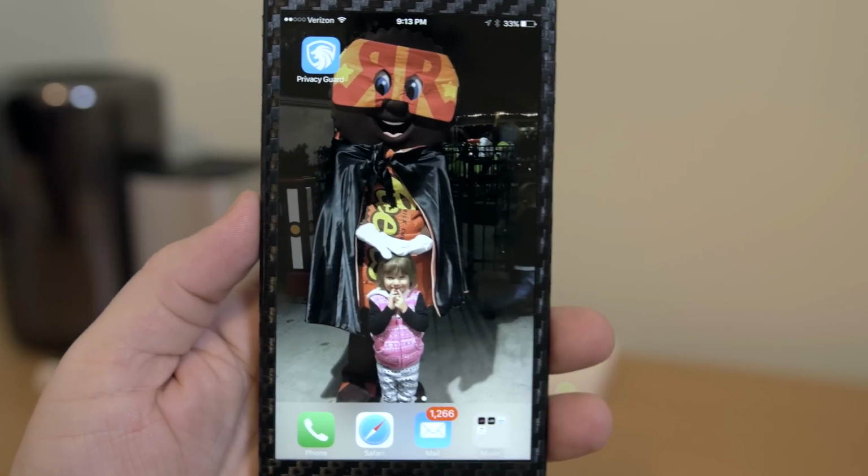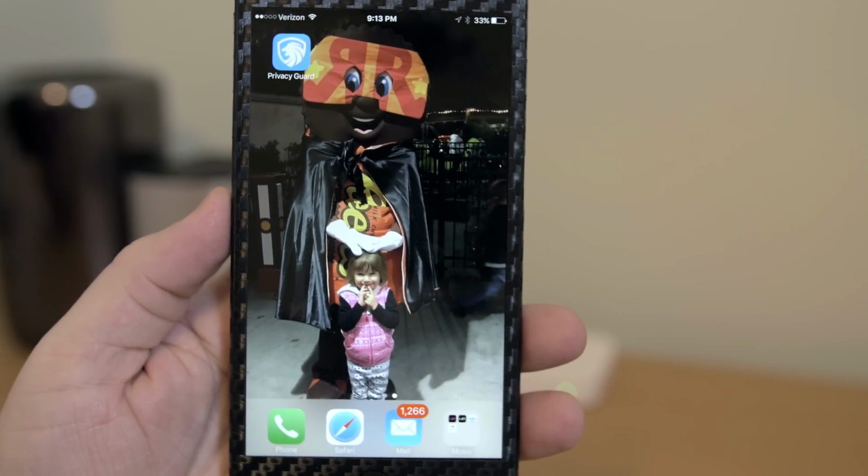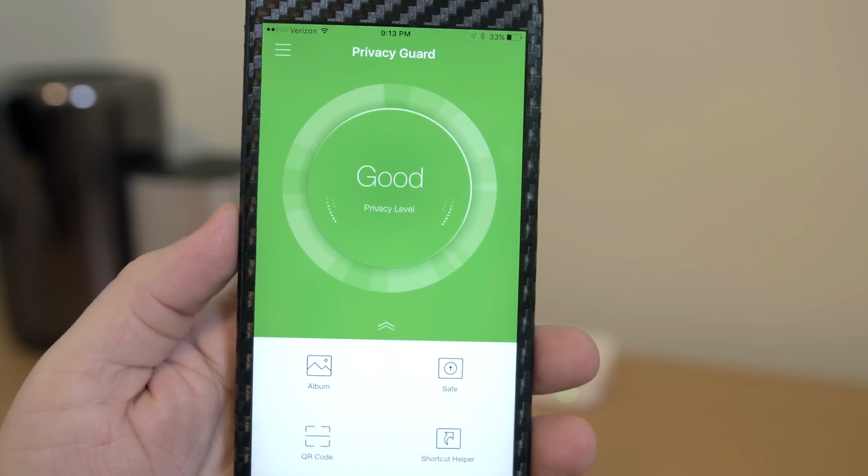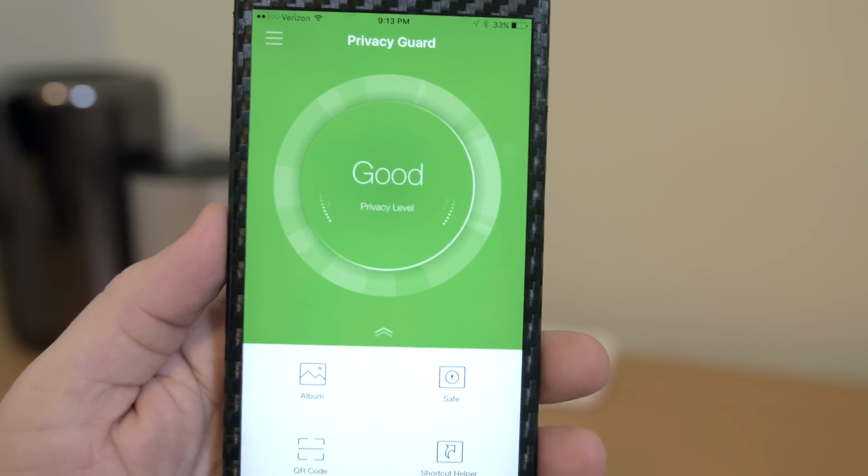Now, Privacy Guard approached me a little while ago and said, you want to give our app a try? And I said, you know what, absolutely. So they went into a little bit about what the app does, and it's actually pretty cool. If you're someone that likes to protect your information, whether it's pictures, credit card information, or login information, this application will allow you to do that. As you open up the app, you're greeted with your home screen, which will tell you the level of privacy that you're at on your phone when it comes to all the information you're storing on there.